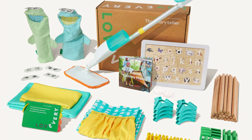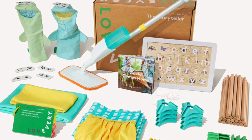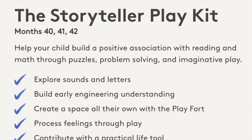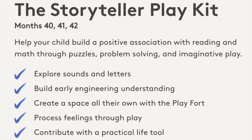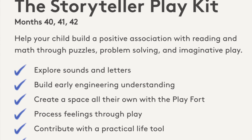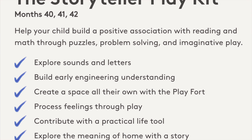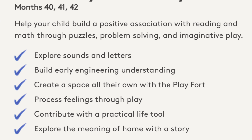Hello and welcome to our unboxing of the Lovevery Play Kit, the Storyteller. It's specially designed for ages 40 to 42 months. It includes a lot of inspiring toys that your little one will love playing with and keep them engaged, while practicing a wide variety of skills. As a pediatric speech therapist, I'm sharing some activity ideas to help your child develop his or her speech and language skills.